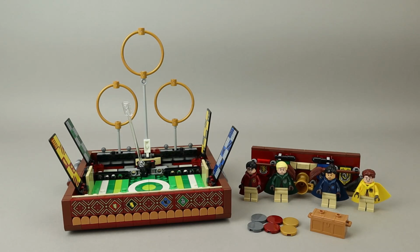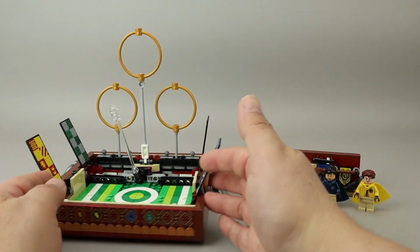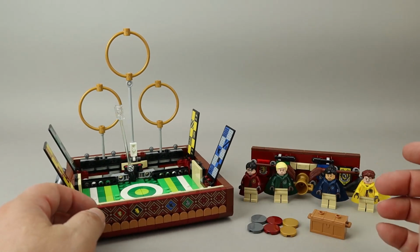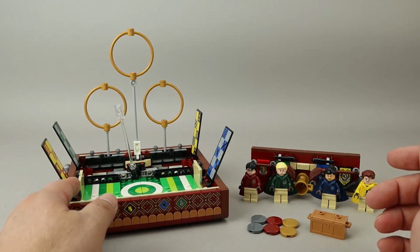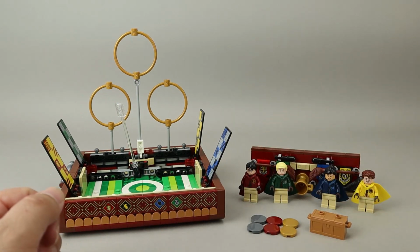So as you can see, this trunk is a Quidditch field in the main trunk itself, and then it's got all of the house banners on the outside, which is very similar to the Magical Trunk. We have 4 Quidditch players, with Quidditch robes from each of the 4 houses. We'll take a close look at the minifigures in a minute.